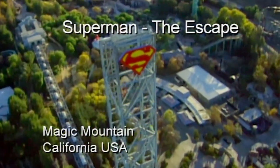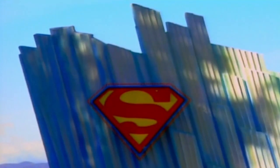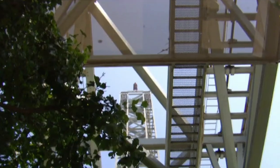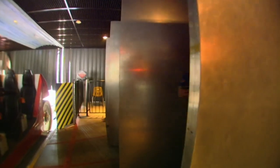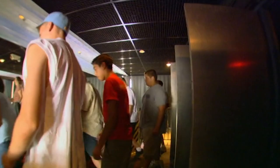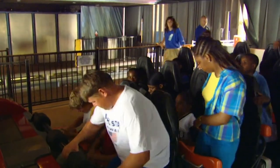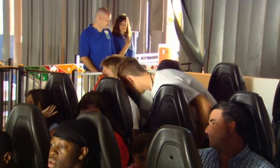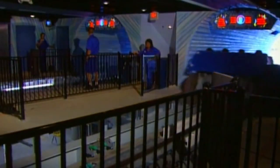Generation of ultimate rides was Superman the Escape. In 1999, it broke the world record for the fastest and tallest thrill ride. Driven by 2,000 horsepower and precise computer programming, Superman's 6-tonne trains accelerate 0 to 100 miles an hour in 7 seconds. That's 2.5 seconds faster than a Porsche 911 turbo.